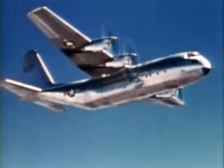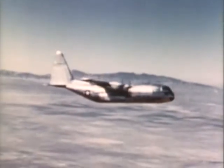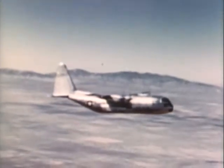The C-130A made its first flight on April 7th, 1955. Mr. Leo Sullivan was one of its pilots. Well, it's been a long time since the first flight, but I got to tell you that from the day we first flew the airplane, it was probably the finest transport anyone could have.